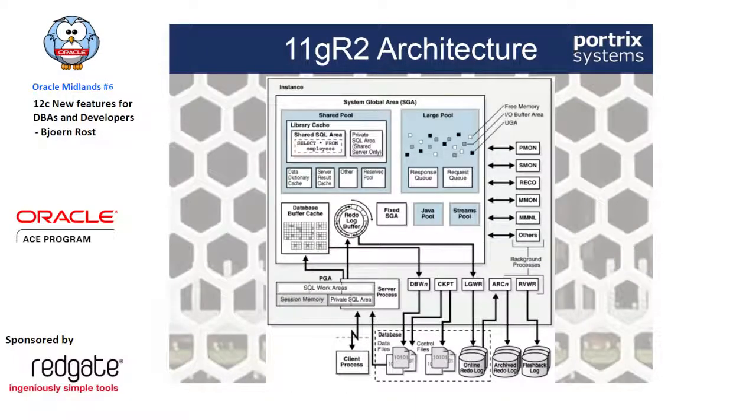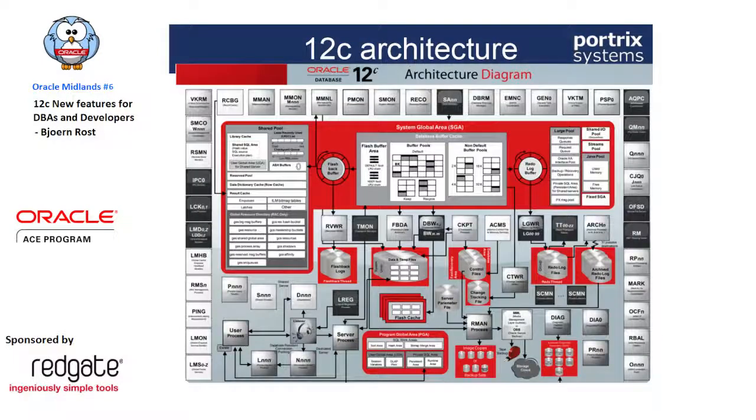So this is just to show you. I copied this from the Oracle documentation. This is a simplified picture of how 11g works, and my point is 12c is just the same. There's nothing much added to it. And again, this is just a screenshot from the documentation. This one is really very much simplified. This one just looks so complicated, but there really isn't that much new stuff.